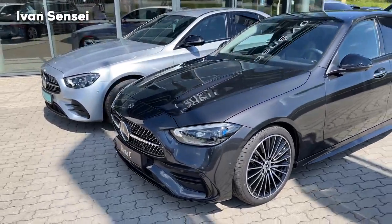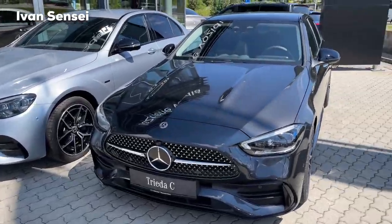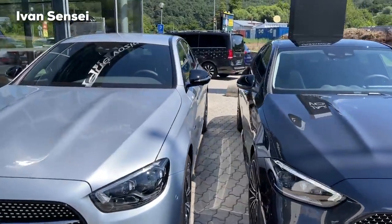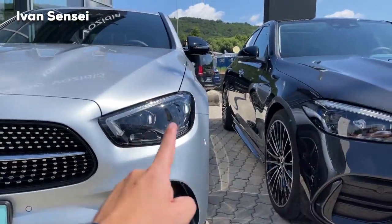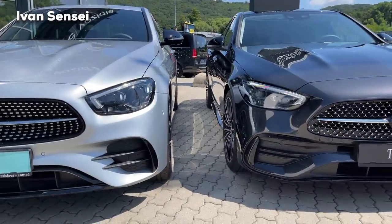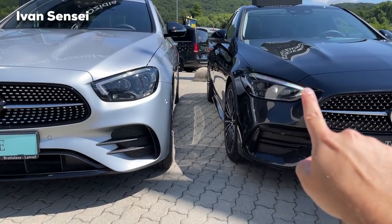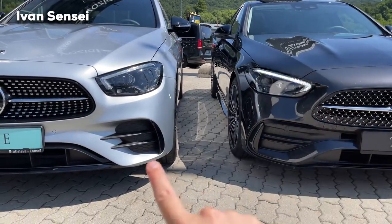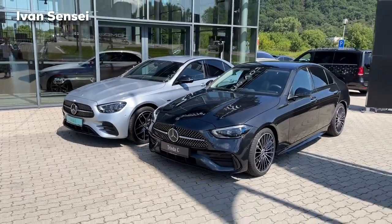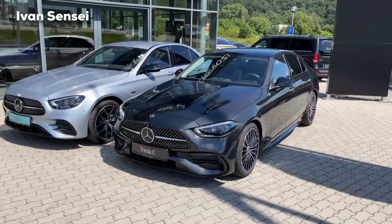The headlights have one LED stripe, and the C-Class has one dot here, but the E-Class has two dots with LEDs. Here you can see them, one and two, next to each other. Also the LED stripe is more angular, more sharp, and here it is a little bit less angled. On the E-Class we have high-tech silver, and on the C-Class we have a more dark graphite gray metallic.